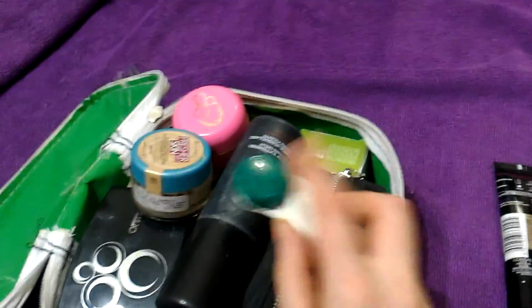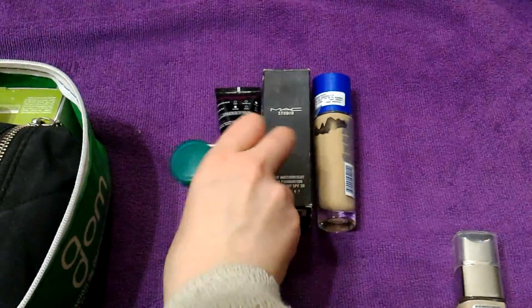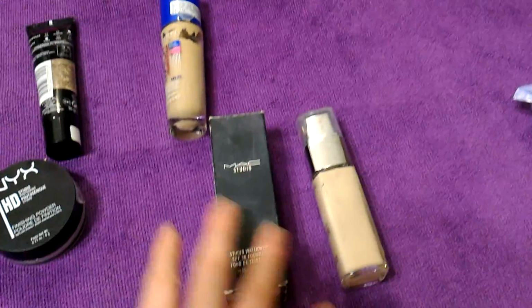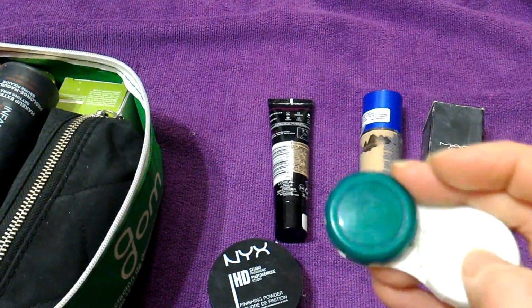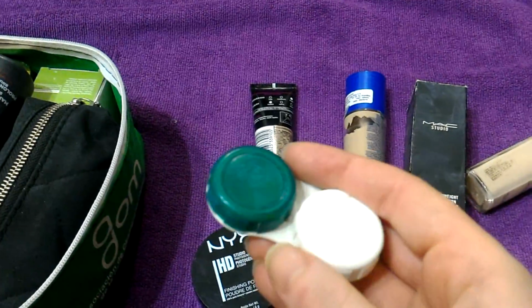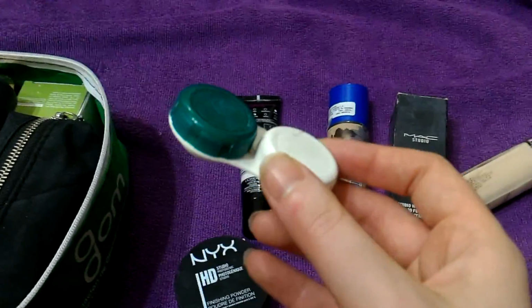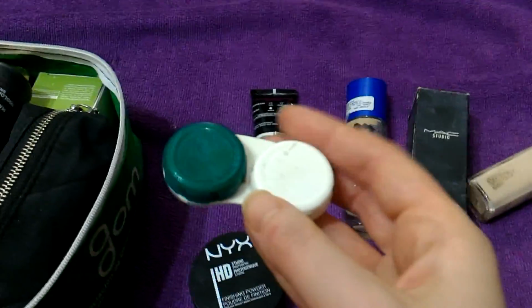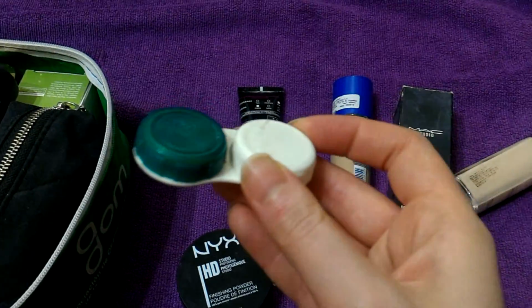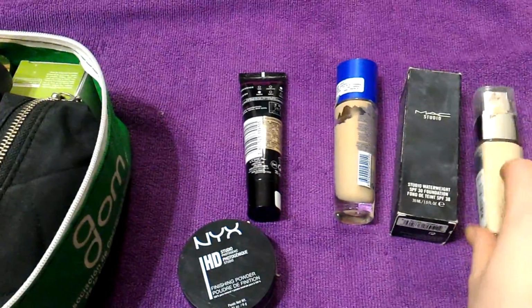This is some drops of these two foundations, this one and this one together. These two are very similar in color. And a primer, and I put this in my bag if I go somewhere and I sleep. For example, with my aunt, I go to her house and I take some makeup with me instead of a glass bottle.